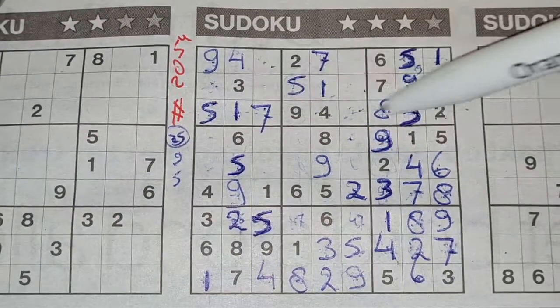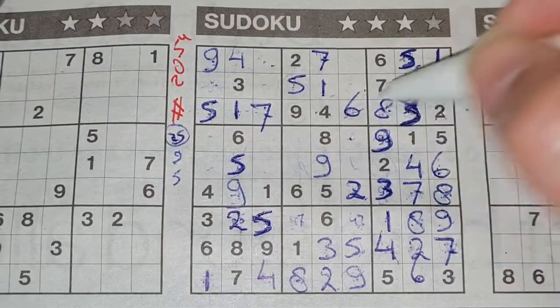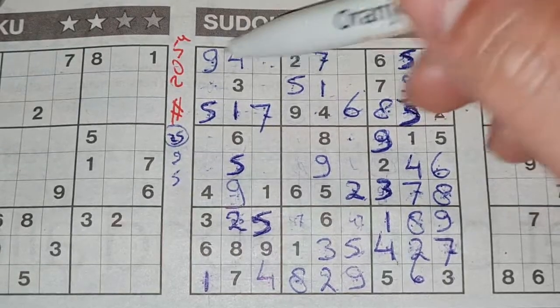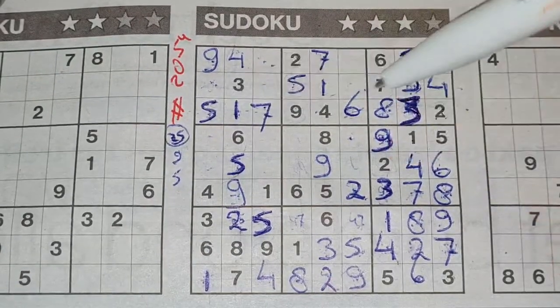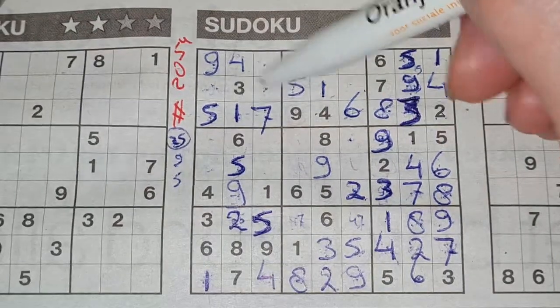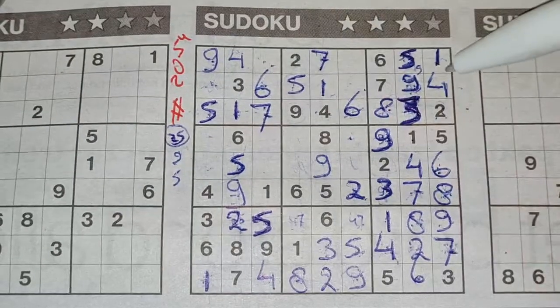One box left in this row, the third row, for the number 6. 6 in the first row, 6 in the third row. So in the row between, the second row, only two places for the 6. We see there's 6, no 6 there. 6 should be here.